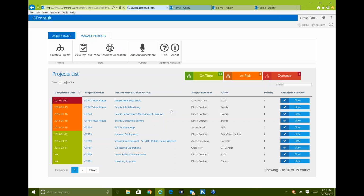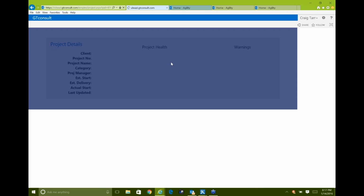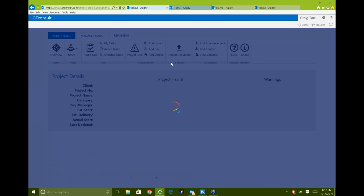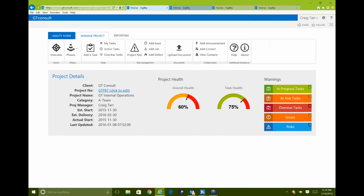So I'm going to show you one of our project sites. This is the GT internal operations site. And as it loads there, you'll notice the first thing that it pulls up is basically some project details. So it tells me there who the client is, what the project number is, when the start date is, who the manager is, categories, etc.